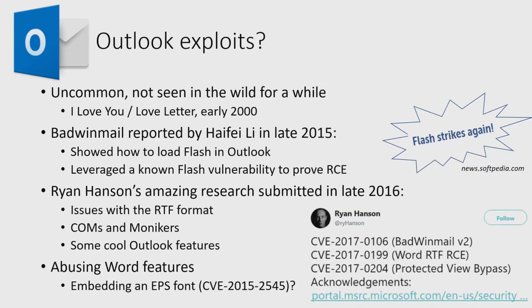We've got one interesting, awesome submission by Heifei about 3-4 years ago. He managed to get code execution in an email by embedding a Flash exploit in that email. He found a way to insert a Flash control to send it, and then he was using a known Flash vulnerability to show code execution. So that was great. There was somebody else, Ryan Hansen, about 3 years ago.